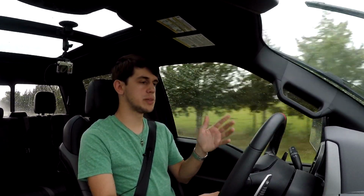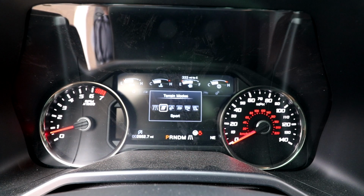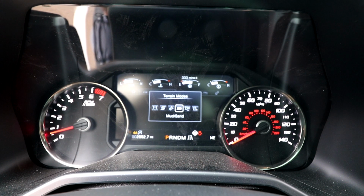Now, just earlier I talked about there's 6 different modes to choose from on this car. So you have normal, you have sport, weather, mud and sand. Oh, hold on.